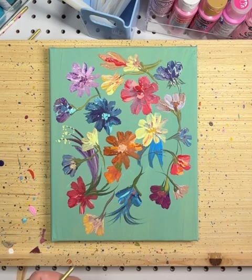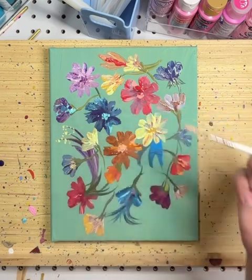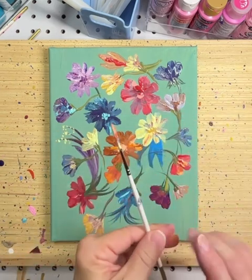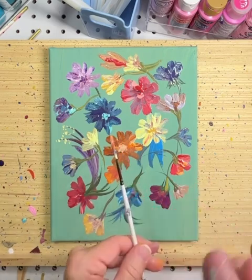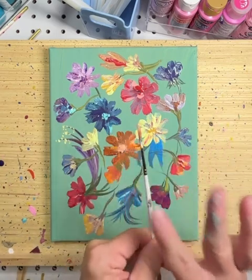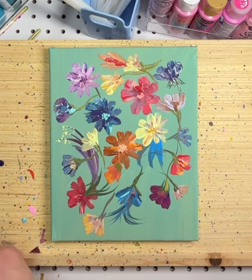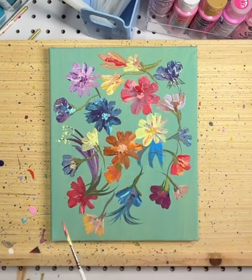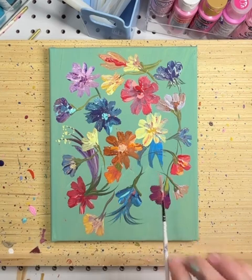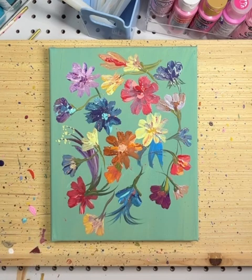I'm trying to decide if I want to sprinkle. What I do sometimes is I put extra, believe it or not, extra paint, and then I do this, and I think I'm going to do it. I end up usually getting it all over me, all over the phone, the camera, the world.